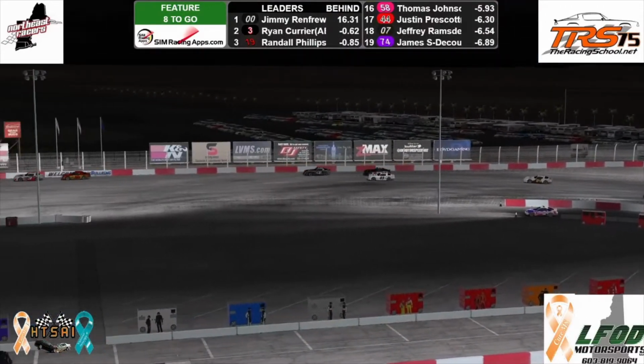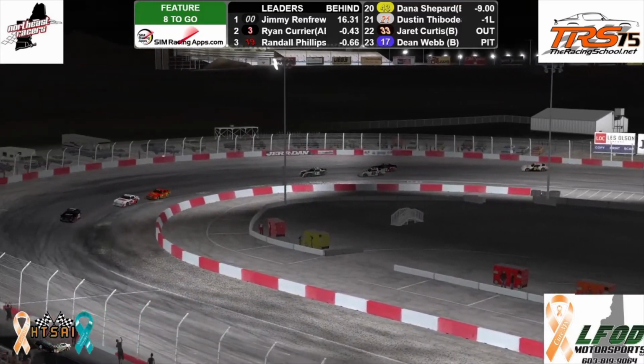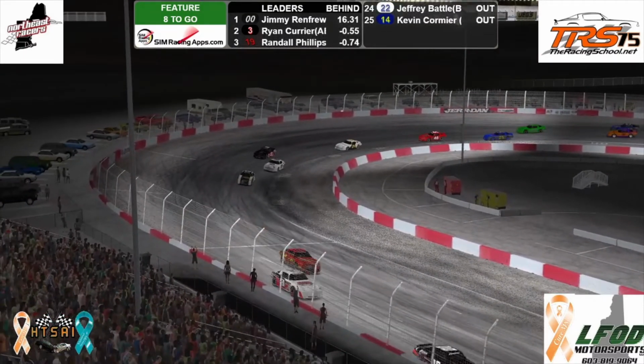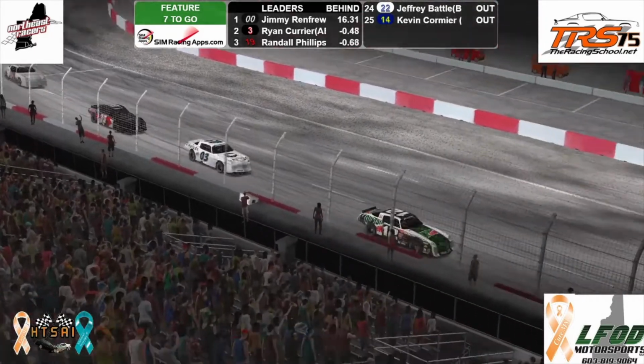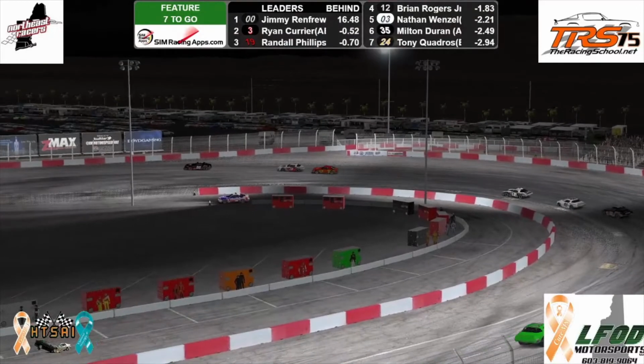03 drifts up just a little bit, almost gets into the side of the 35 car. They're doing a little bit of door beating and banging, but overall not as much as we expected. These cars seem to be really loose here tonight, and everybody's struggling with the handling to some degree.